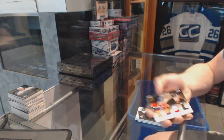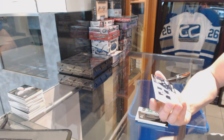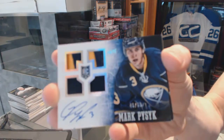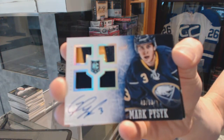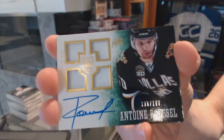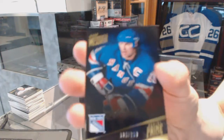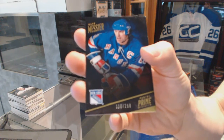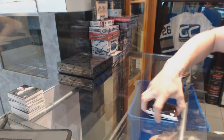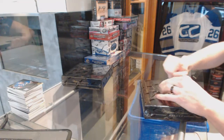Pavel Bure, 22 of 25. We've got a rookie jersey Prime and autograph, numbered 46 of 50 for the Buffalo Sabres, Mark Pysyk. Quad jersey rookie auto numbered 199 for the Dallas Stars, Antoine Roussel. And a base card number 299 for the New York Rangers, Mark Messier. Now on to the National Treasures two boxes.